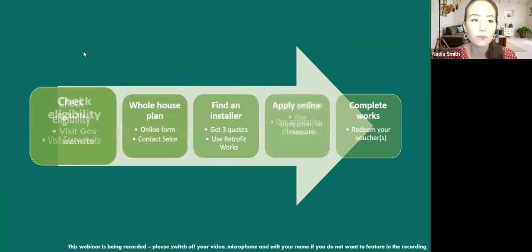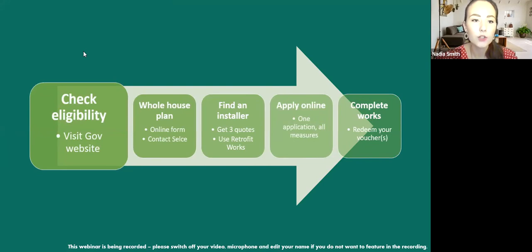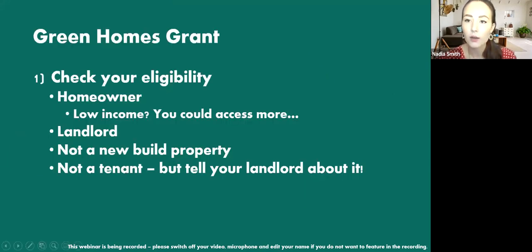So how do you check your eligibility for the Green Homes Grant? There are a few bits you need to be eligible, and we did cover this in detail last week, so check out the recording if you want more information. But you should be a homeowner or a landlord.